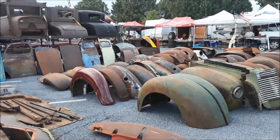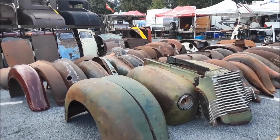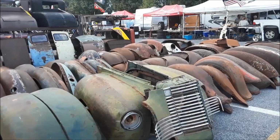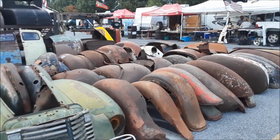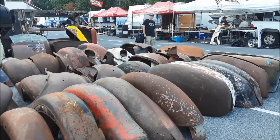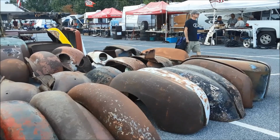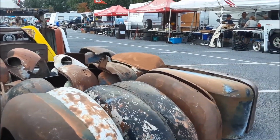This just gives you a taste, a small taste of what Hershey is all about. You know, you could buy a lot of stuff online, but there's nothing like touching, feeling, and seeing this stuff. Hunting it down is also quite a lot of fun. The hunt, a lot of times, for the part is half the pleasure of finding it.